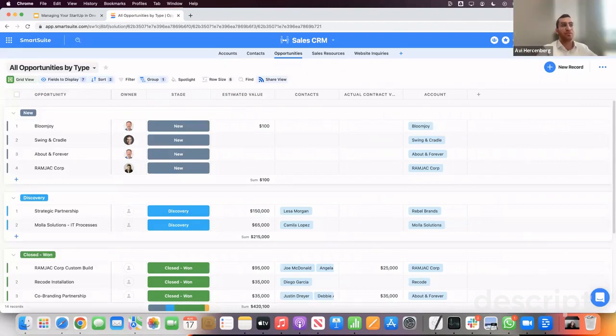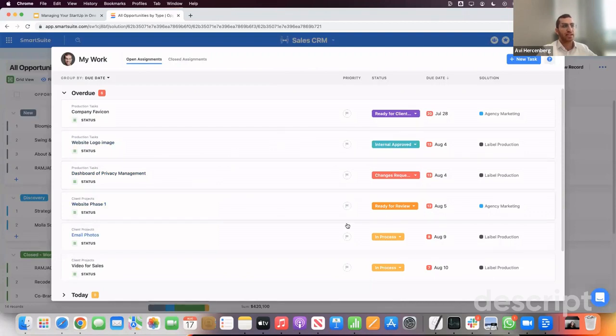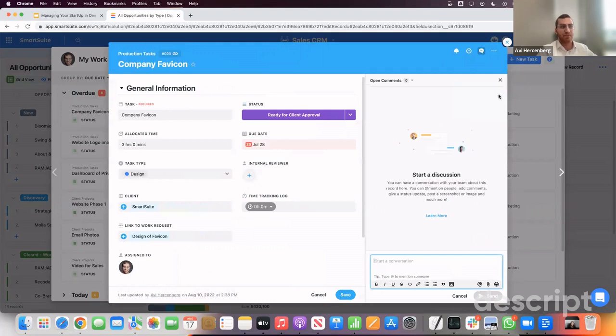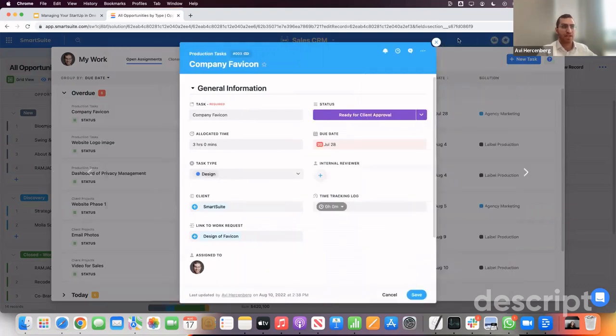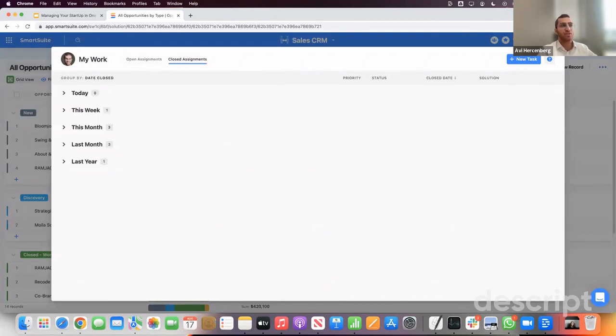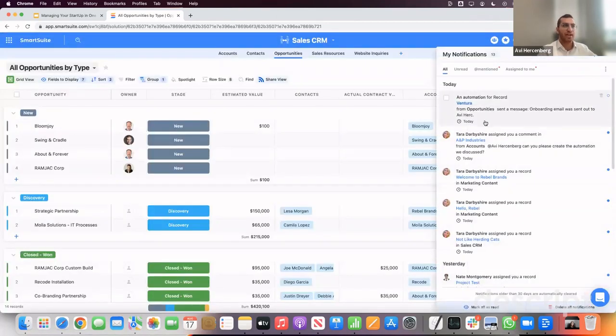Yeah, absolutely. So a few key things that will really help you manage your daily to-dos is the My Work section, which centralizes all of your tasks from across the entire platform and allows you to work. And so if you can see over here, I've not been so good about my tasks, and I have about 6 overdue tasks, but I can come in here and start working directly on them. And again, jumping into the comments and getting the attention of whoever I need and collaborating with my team. I can look through my closed assignments, or I can go to the notification center and see all of my notifications.